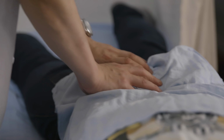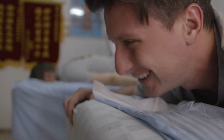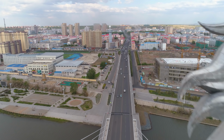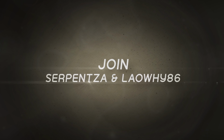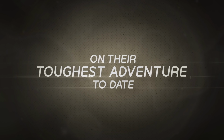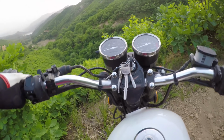This is Buryat in his awesome hat. It's kind of weird. I've never really had my ass massaged by a man before. Ooh, boy. Oh man, my bike almost went over the mountain, dude.